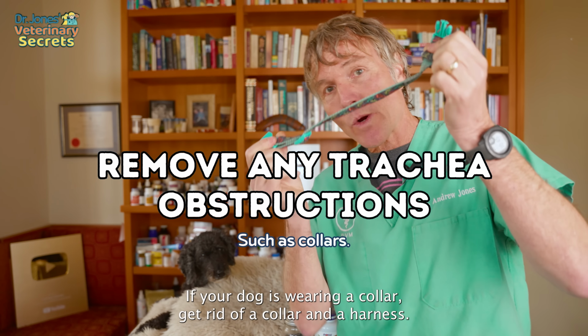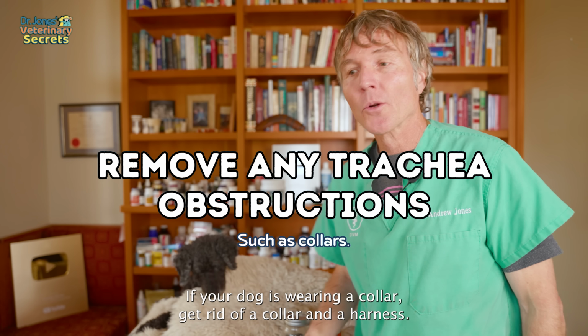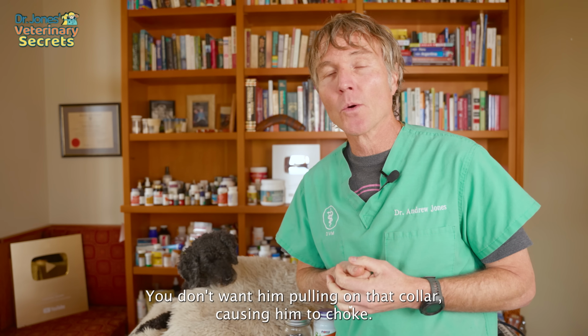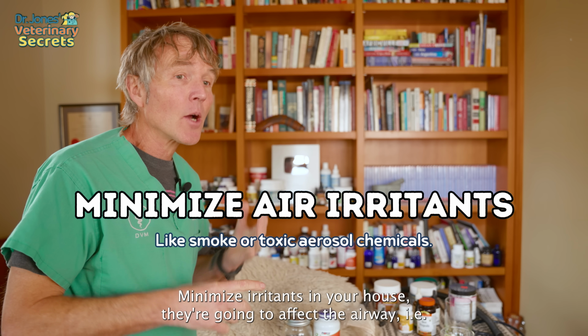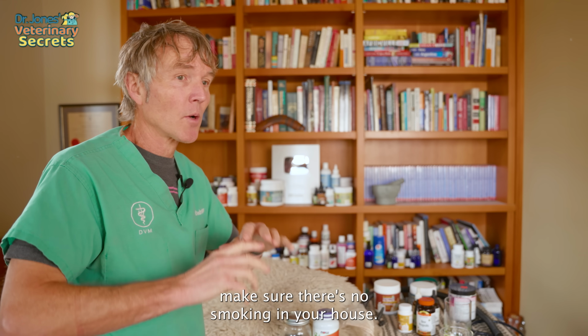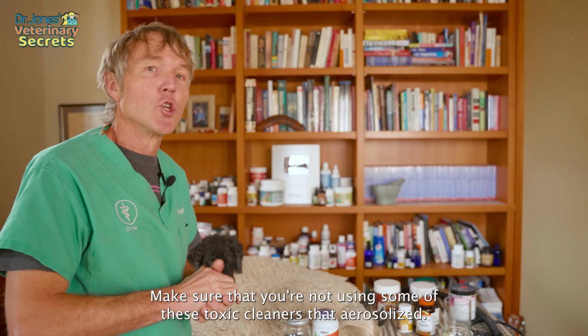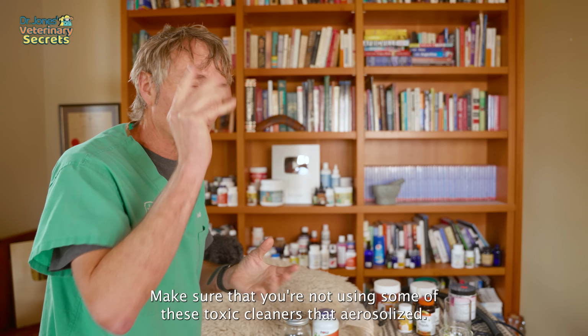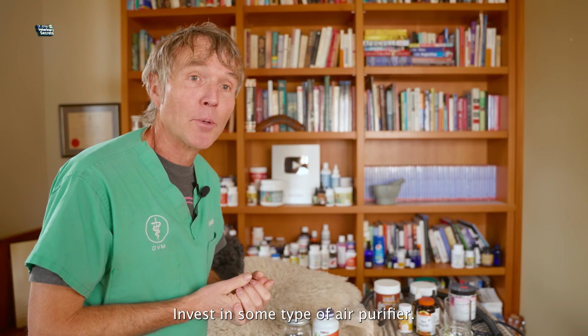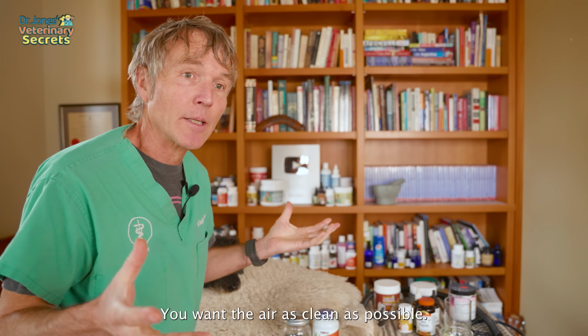If your dog is wearing a collar, get rid of the collar and use a harness. You don't want them pulling on that collar, causing them to choke. Minimize irritants in your house that will affect the airway, i.e., make sure there's no smoking in your house. Make sure that you're not using some of these toxic cleaners that aerosolize. They're going to irritate the airway. Invest in some type of air purifier. You want the air as clean as possible.